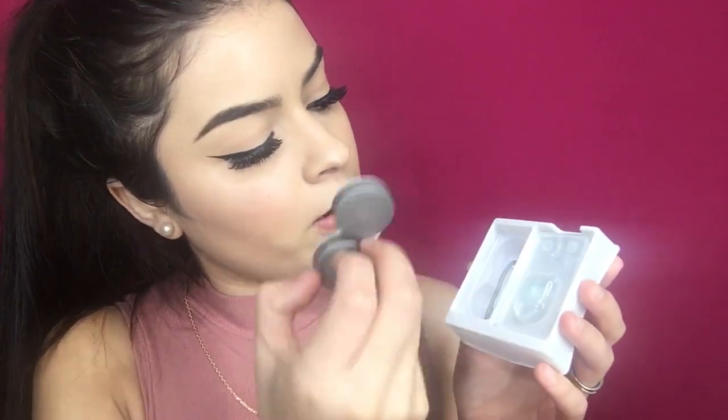How it comes. It comes with your contacts on the side, and it comes with the little thing where you can put your contacts at, and it also comes with this little thing, which last time I didn't have. They're seriously stepping up their game on the Anesthesia ones. Look how cute this is. Like, you can put it on your eye. I never used this before, but I'm gonna try to use it today.